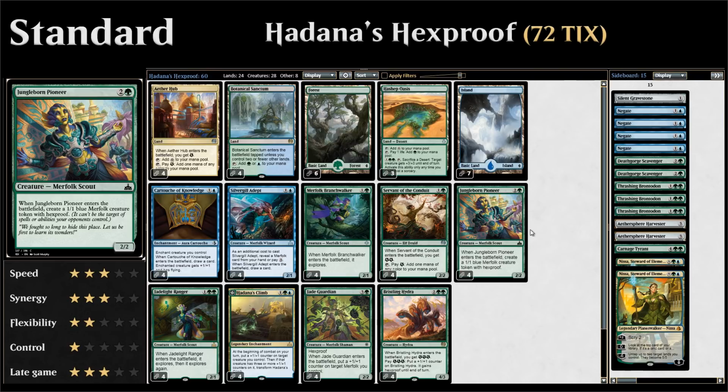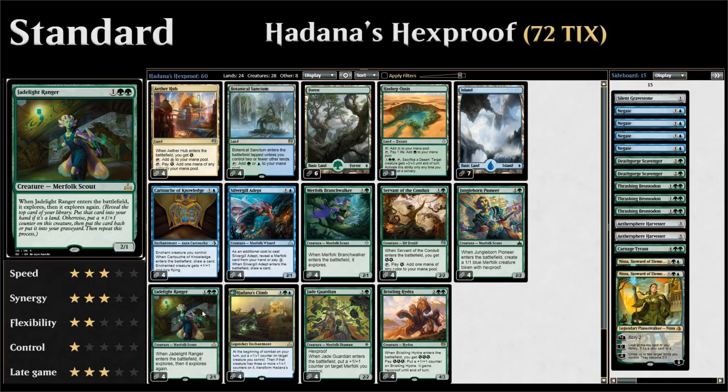Next up we have 4 copies of Jungleborn Pioneer, a 3-mana 2/2 Merfolk that creates a 1/1 blue Merfolk creature token with hexproof when it enters the battlefield, so that's our first hexproof creature in the deck, and it also happens to be a Merfolk to go with our Silvergill Adept. Next up we have 4 copies of Jadelight Ranger, another Merfolk, a 3-mana 2/1 that has double Explore when she enters the battlefield, so it can provide a lot of card advantage or can end up with a lot of +1/+1 counters, which is great with Hadana's Climb.